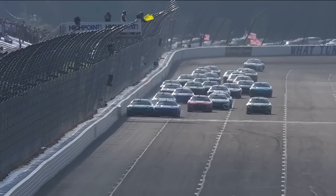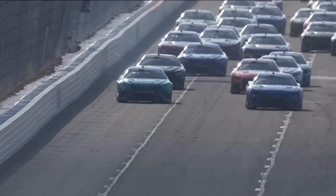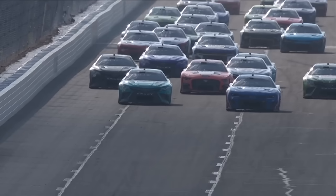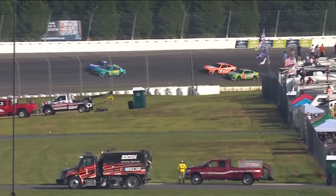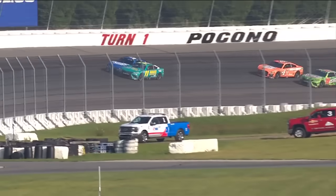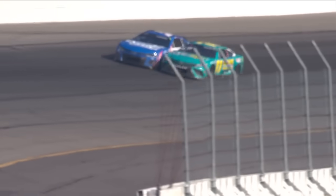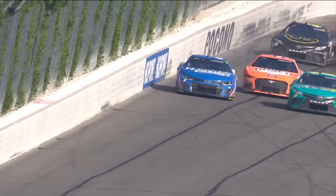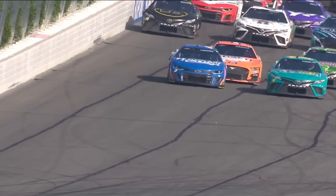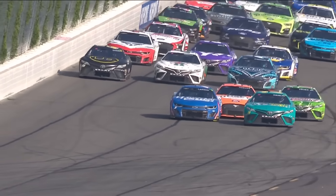So we'd like to see the restart to where we can watch Denny. He in the middle of the corner gets position on the 5, then just throttles up really and drives up the racetrack, carrying the 5 up the racetrack. We saw this before, but it was Ross Chastain on the outside last year. Again, the 5 hard into the wall. Literally almost the same exact scenario. He comes down the racetrack trying to slow Denny down.